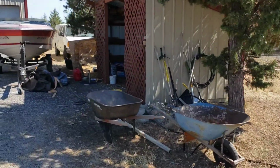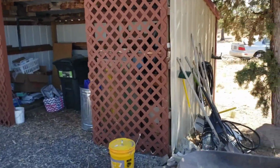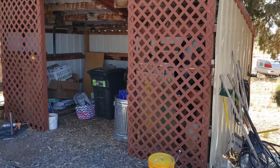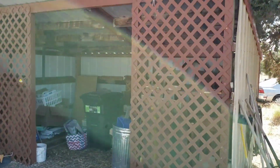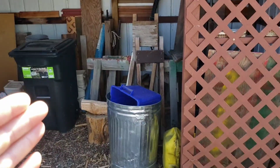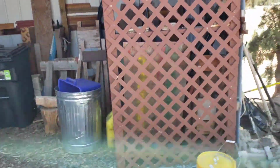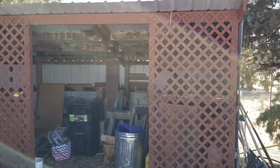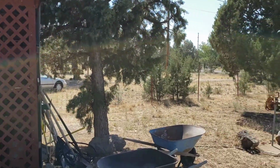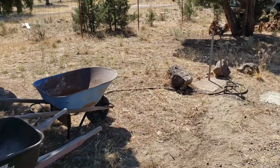All right, so in the future plans here, this is the property line. That Honda is not mine. So there's the fence back there. But this woodshed has kind of been our garbage area for unpacking boxes and getting rid of stuff. This woodshed will be full of wood come September, October, and I need a garbage area. So what I'm going to do with this building, we'll do an episode on it, is extend this 10 more feet in this direction. We're going to get rid of this tree, and this building is going to get extended 10 more feet.